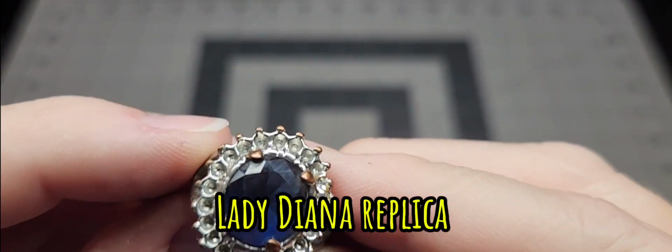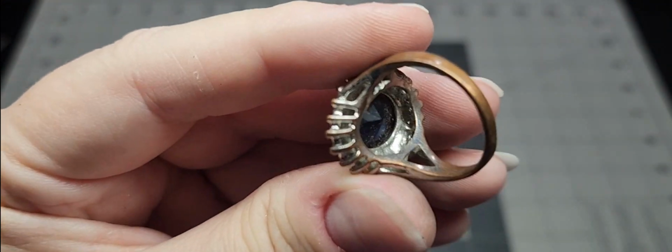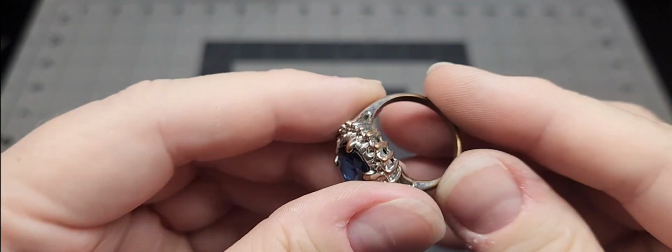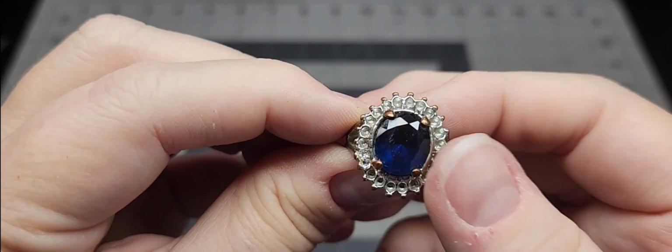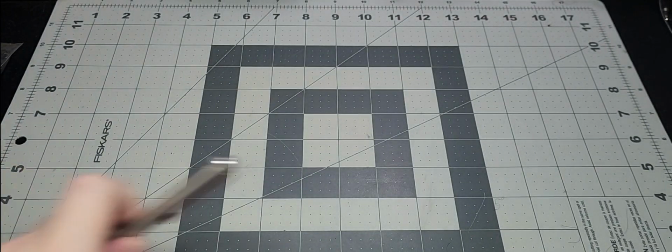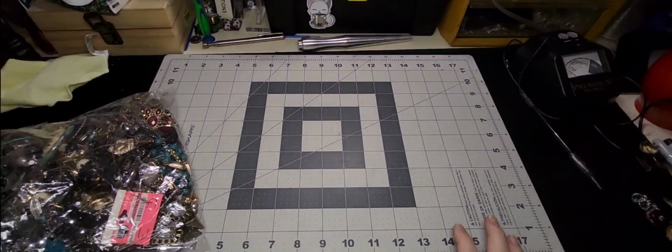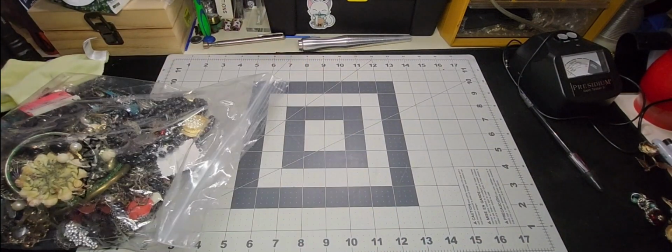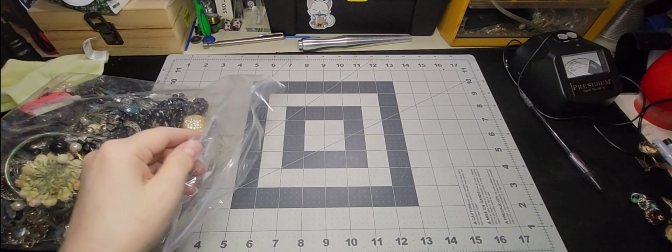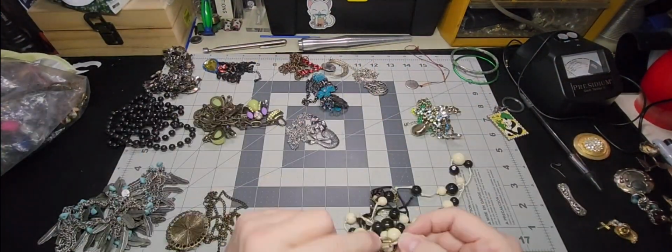She is missing all but one stone. It is a costume ring, so beautiful blue ring. Somebody will be able to redo this. So we'll put it into craft. Okay. What will the next pile hold? Because I'm all excited over what I have so far. Okay.